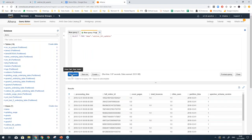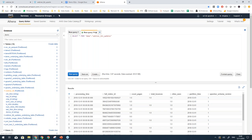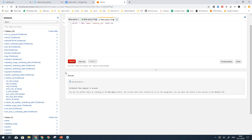If I'm going to move into Athena, right now you'll notice that there isn't a table called webinar table. I'm going to refresh my view in Athena. And right now there is a new table called webinar TBL, and it has the exact same columns that we defined in our SQL. If I'm going to preview that table, in a second you'll see that data has already been populated into the table.